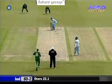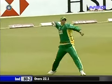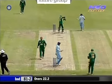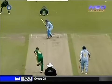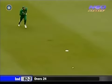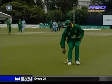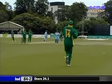Look at the reaction from Andrew Hall. He knows. He's just hoping that it'll go towards that off stump. Always run quickly the leg glance. Overs, none for 11. And a missed field. Andrew Hall, teacups have come out. 2 runs. So there's been a bit of sloppiness in the South Africans' fielding in the last few overs.